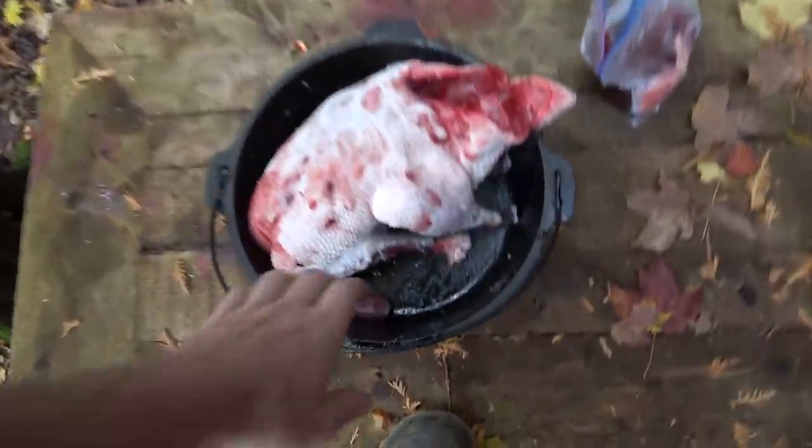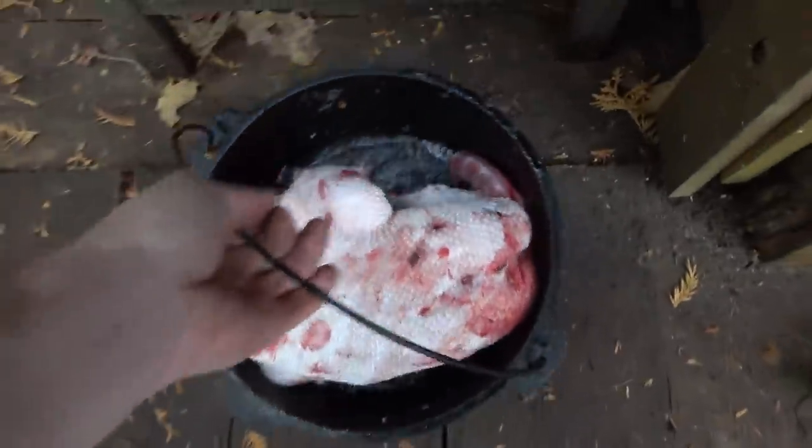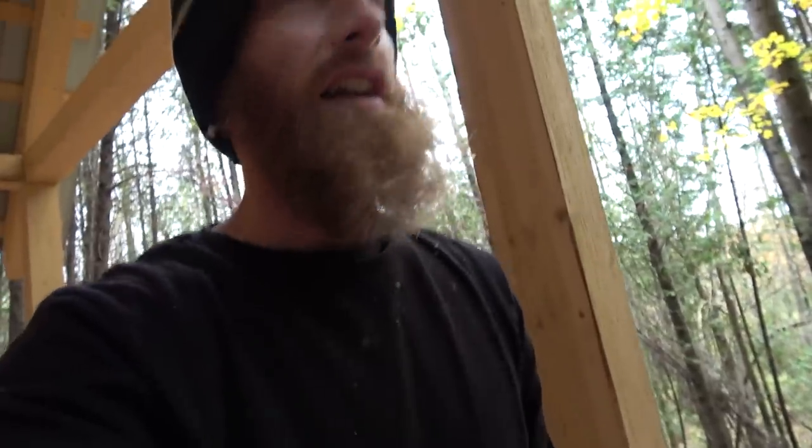All right. Good enough? I think so. All right, we'll wash at the creek. Okay, we'll keep this guy here. I'm just going to whip this lid on there for now. It'll keep it mostly safe and cool. All right, now I gotta get dressed and ready for hunting.